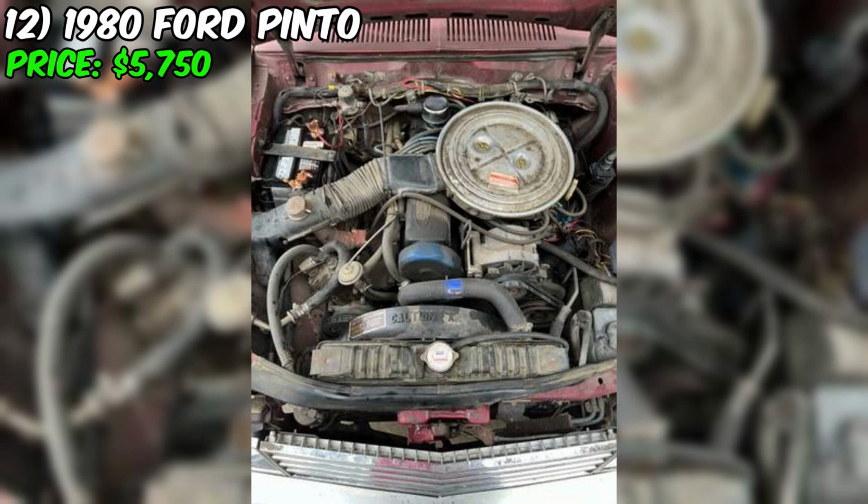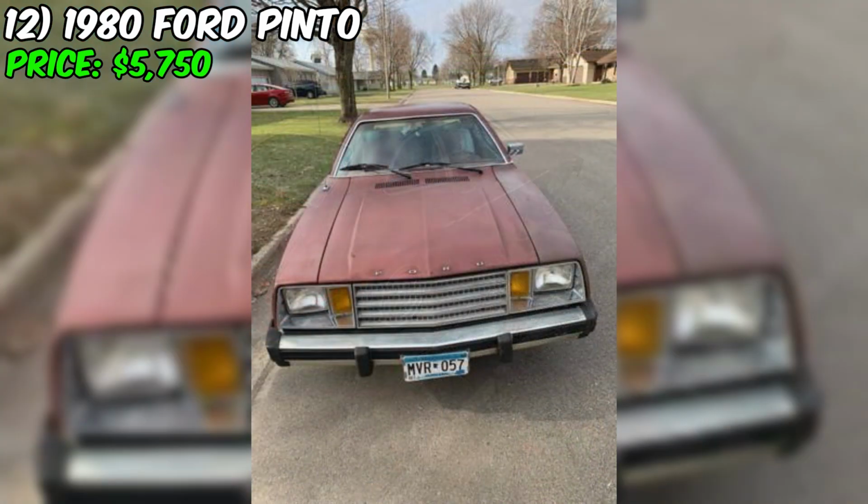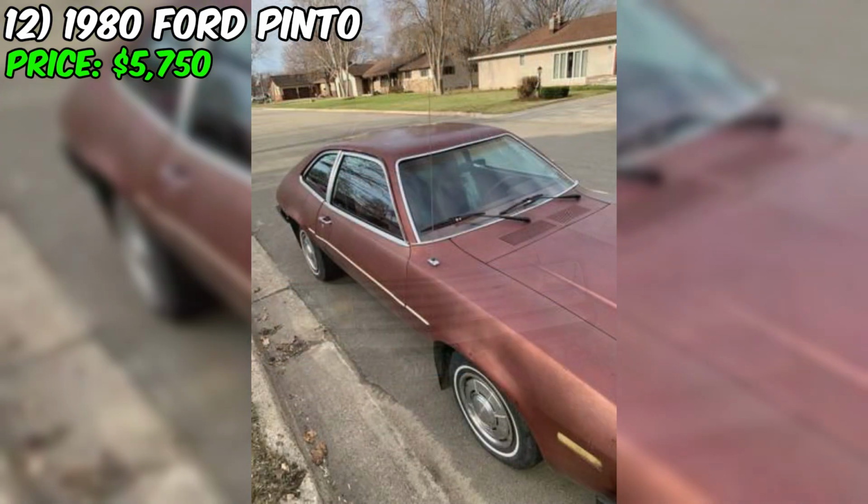The brown paint color might not be everyone's cup of tea, but hey, it was the 80s. At least it's not that weird green color that was so popular back then. Moving on to the interior, the seller does mention that it needs some work. They don't go into specifics, so you'll want to follow up with them to get more details.